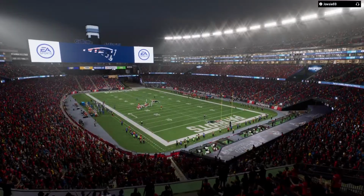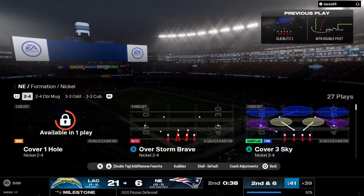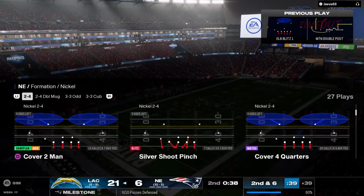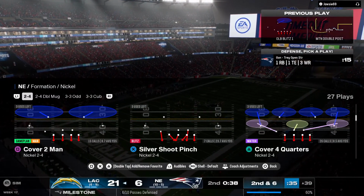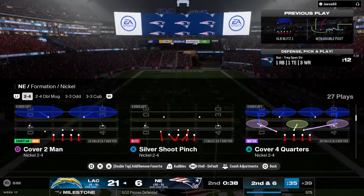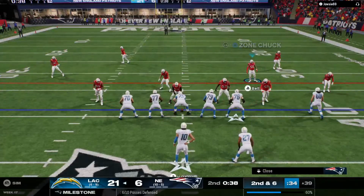And he'll spin his way forward for a gain of about 4. Now the Chargers will use the first of their timeouts. They stop it here with just under 40 seconds until halftime. Here's a 2nd and 6.